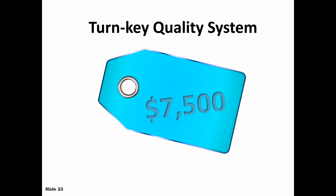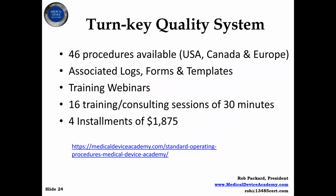So now companies are asking, well, what do we get for the $7,500? Are we just getting a bunch of procedures and then we have to do all the work because we really don't know what we're doing? Well, here's what you get. We have 46 procedures that are available. That's for USA, Canada, and Europe.